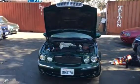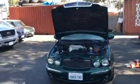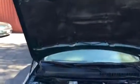We have the 2004 Jaguar X-Type with an automatic transmission. Let's do a quick little walk around here for you to let you know what I saw, and then kind of point out some specifics here. But for the most part, it looked pretty clean.